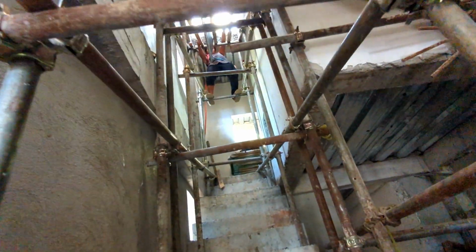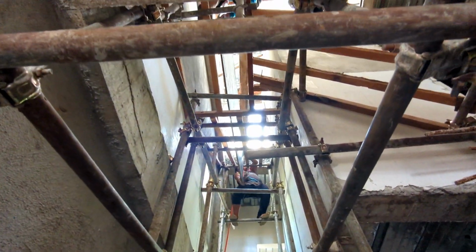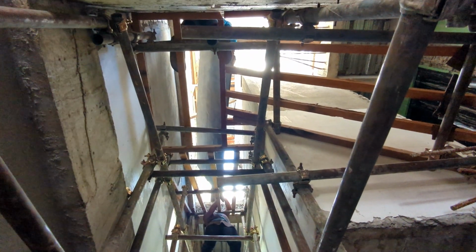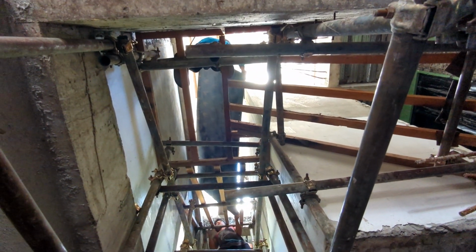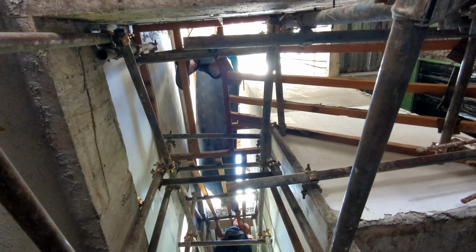Right now, they're trying to put in the upper piece of plywood, which would be the bottom of the step. The smooth part of the step that you would never see. It would just look like a smooth ceiling when you look up from this set of steps.